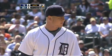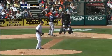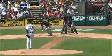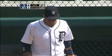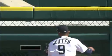Washburn goes 5 2/3 here this afternoon, handing the ball over to Ryan Perry. Hammered in the air toward left field and hit well. Guillen is on the move to the track, to the wall, leaps and makes the catch. Carlos has been busy out there today. Nice running play in left center. They'll settle for 1 run in the homer by Bartlett.